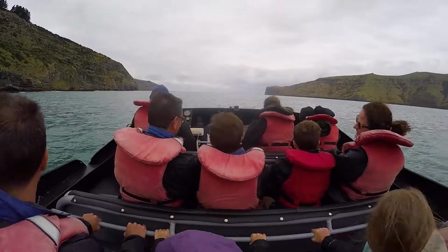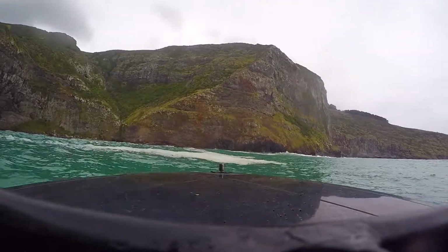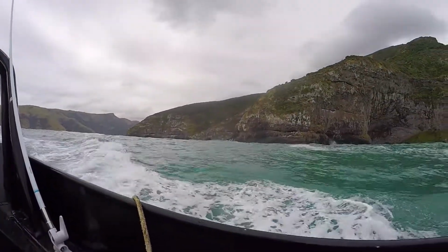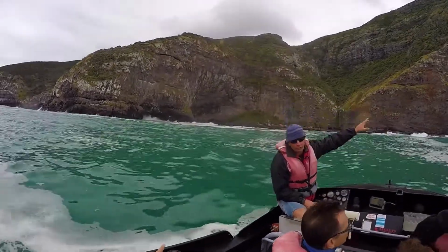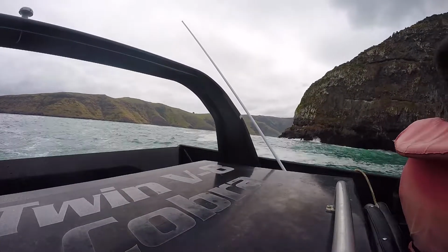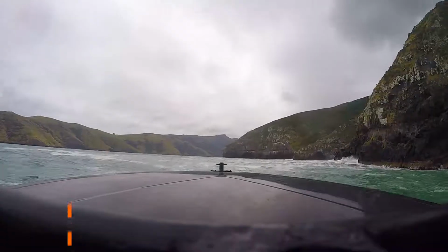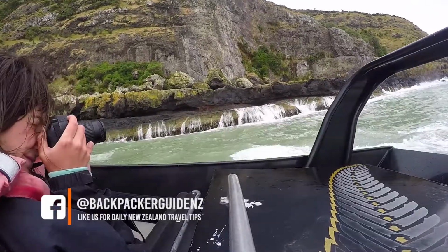The further along the harbour we go, the more epic the scenery gets, with some dramatic cliffs, and Critter is even pointing out a valley which is full of nikau palms. This is the southernmost point of New Zealand where these palm trees are growing, and it's right in this little microclimate.